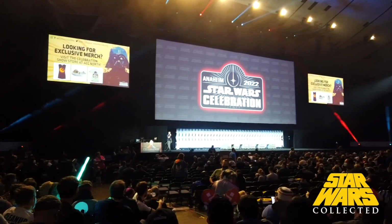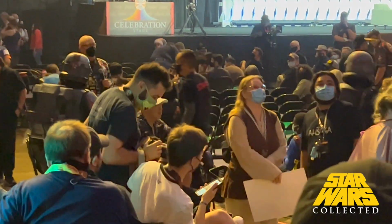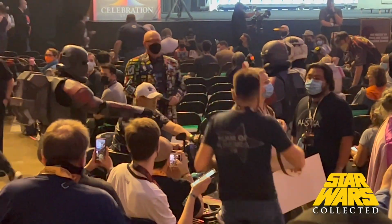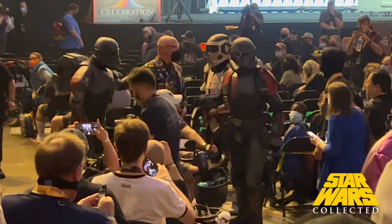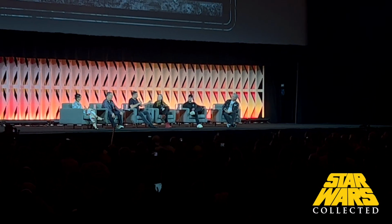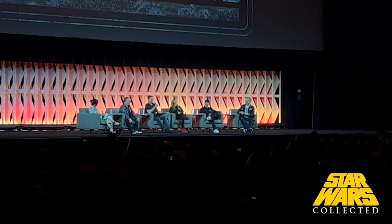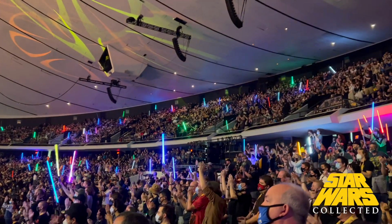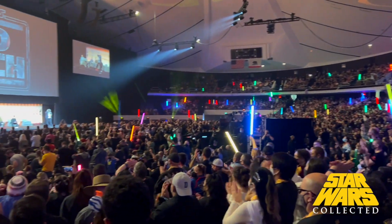Panels, of course, are one of the biggest parts of Celebration. Here we are at the Bad Batch panel. These cosplayers' costumes were so good that they ended up being on stage, and everyone got a big kick out of seeing them strike their poses and be in character. Clones that were a little different than everyone else. And we're not defective, we're enhanced. And the excitement was very high in this room. It was a good place to be.